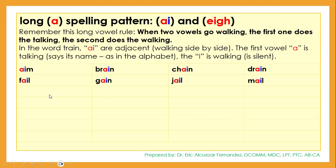All right. Fail, fail, gain, mail. Paid, pale, pain. Pain, the same word, pain. Bed, bell, pen, pain. The same word, okay. Next, paint, plane, whale, good.